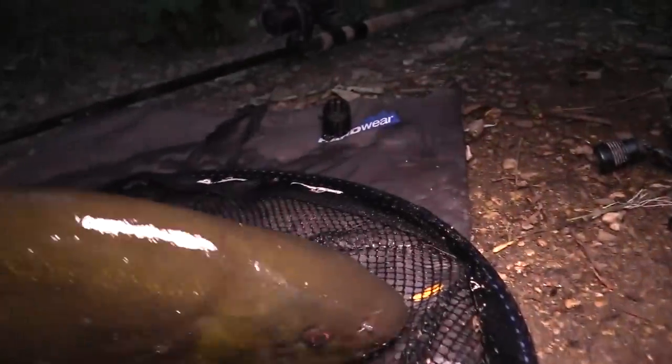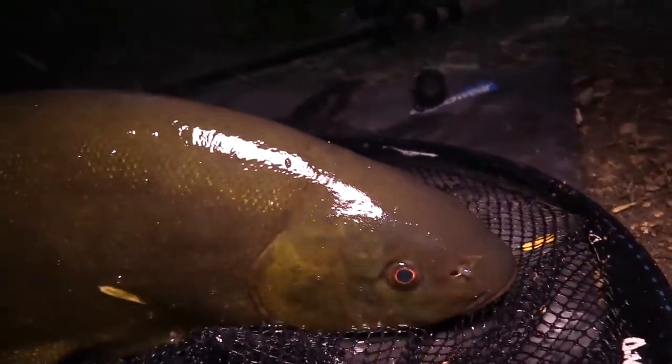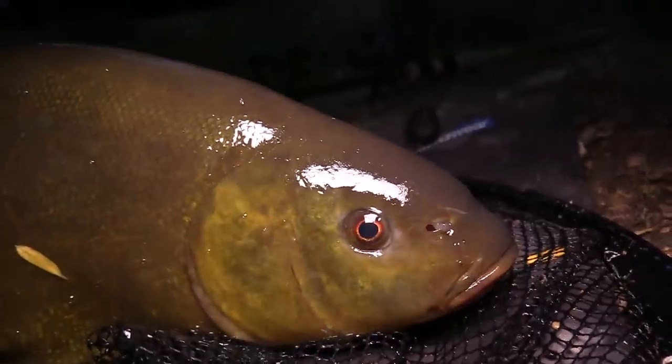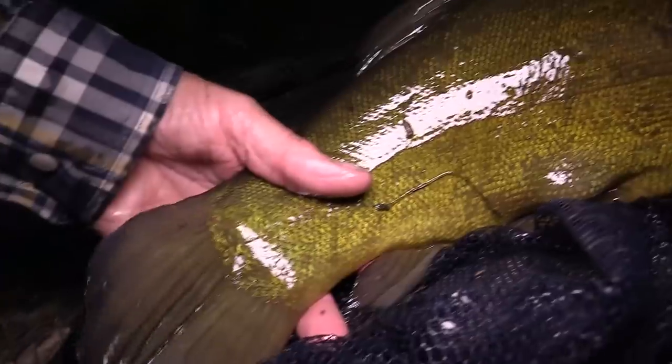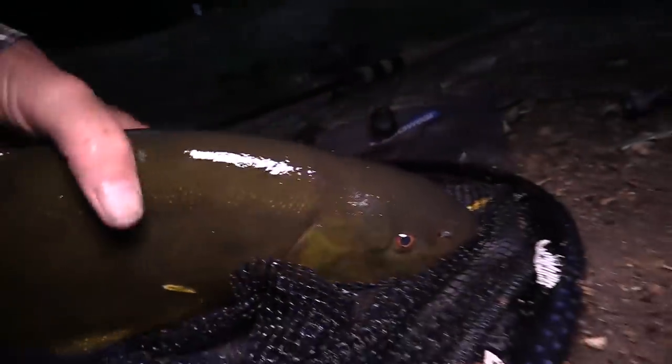Just check him out. Chunky across the back. Traditional red eye Jim, as they say. And a great big paddle of a tail. What a super fish. And there he goes. Straight away. They don't look very big in the water.